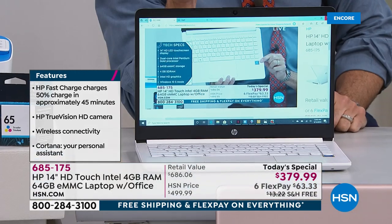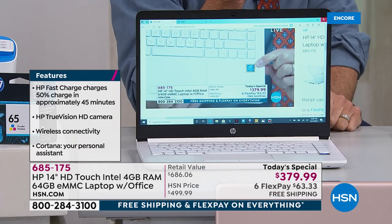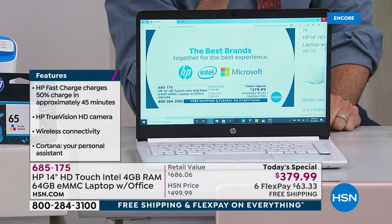45 minutes. HP Fast Charge is something that's built into this computer. With HP Fast Charge, your computer charges to 50% full, so we're talking about 6 hours of charge, more than a normal computer would be fully charged. Half charge, this is 6 hours, it takes 45 minutes.